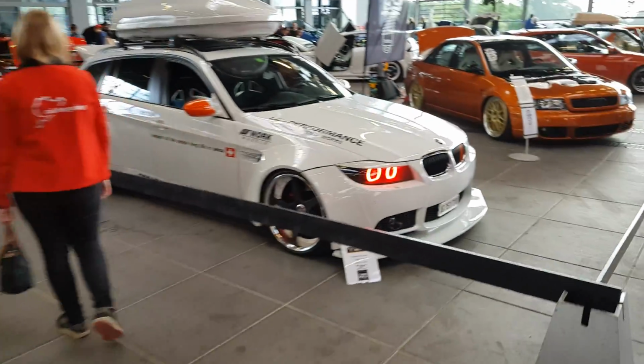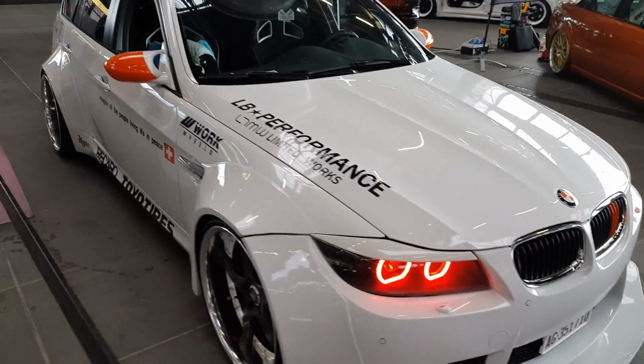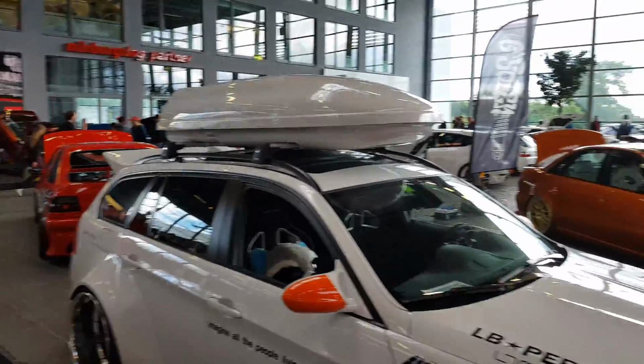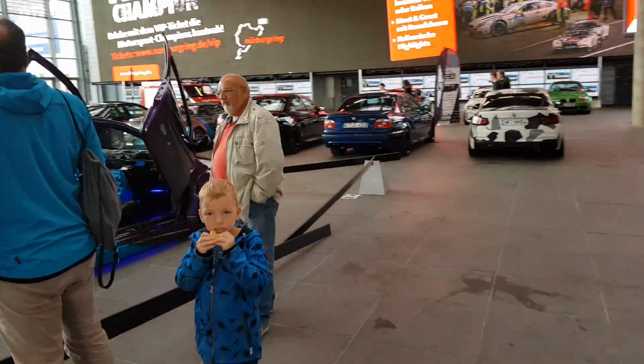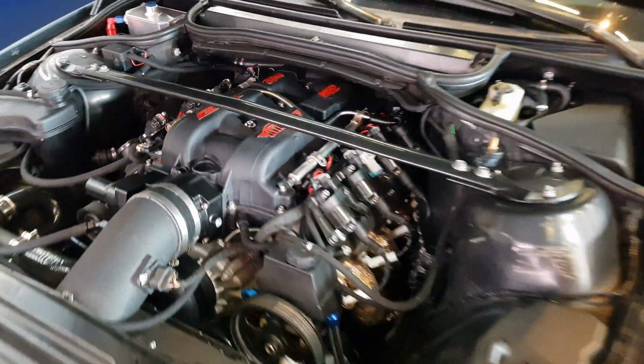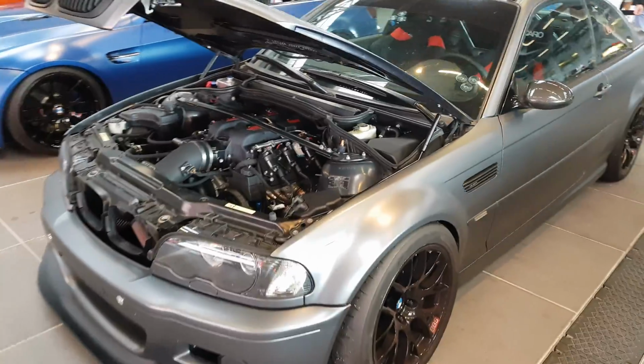Just a quick look under the hood. Yeah, that's it. And then we have here a Station E90 with the interesting stoned high ice game going on, and a lot of Lamborghinis. So let's go somewhere else. Let's watch some motorsport action. Ooh, okay, one more car that does deserve some attention, a V8 swapped E46. That's something I can appreciate, definitely.